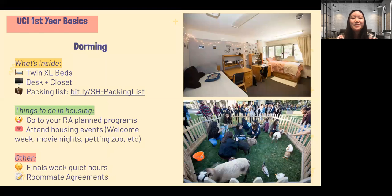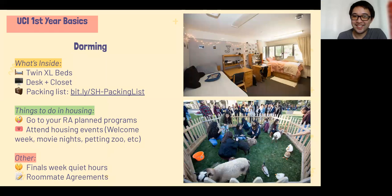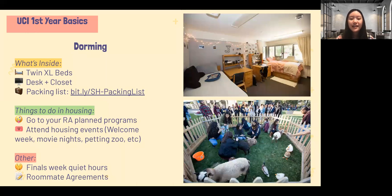All right, so dorms, what's inside? You're probably gonna get a twin XL bed. Don't make the mistake like I did and just get a twin sheet, because I got a twin sheet and it was not long enough, so I had to go get another sheet. You'll have a desk and closet. I will say there is kind of limited space in there, so make sure to pack what you need only.